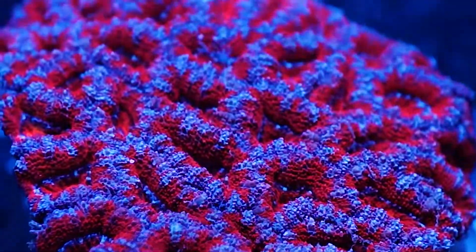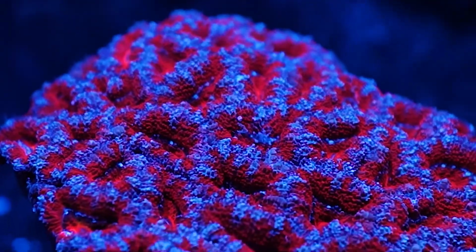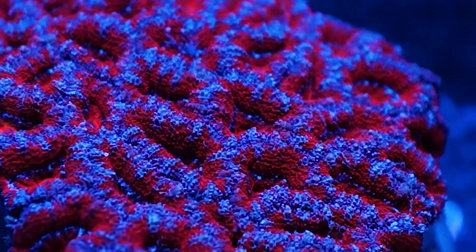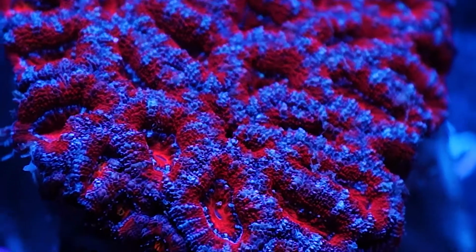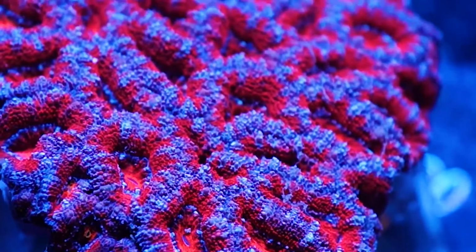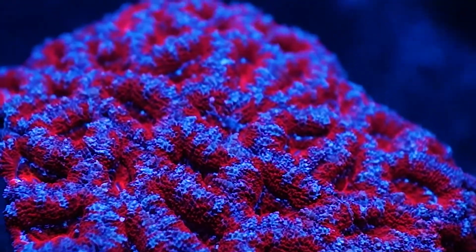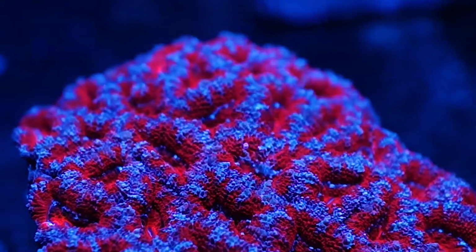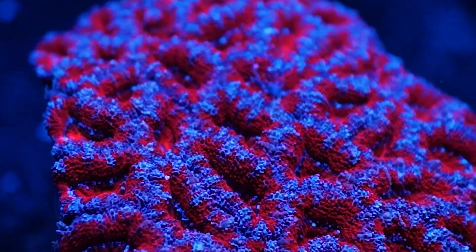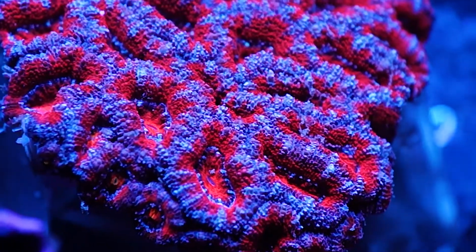This is a micromussa. This was until just recently known as an acan, so I'll probably just refer to it as that because that's what I'm used to. These are medium difficulty coral. Require medium lighting. Not real picky about flow, though. They do puff up more under a little bit lower flow. Come in a ton of different colors, so they're definitely a cool one to collect. You can put together a little garden where you place them closely together. They'll usually get along.